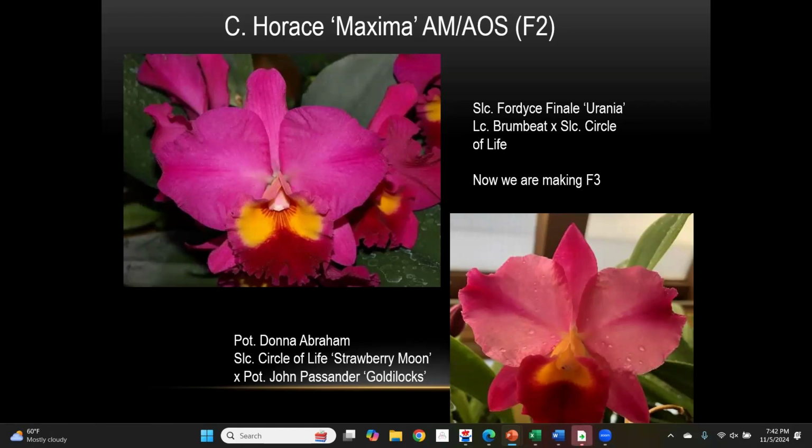On to Circle of Light, the famous pinky red cross gave you Fordyce's Finale, which the photo does not give justice. This is one of the most beautiful flame bright purples ever. It is again one of my top 5s. We're using that there. Circle of Life onto John Cassandra Goldilocks, you get the yellows. Now you're getting these beautiful bright pinks.